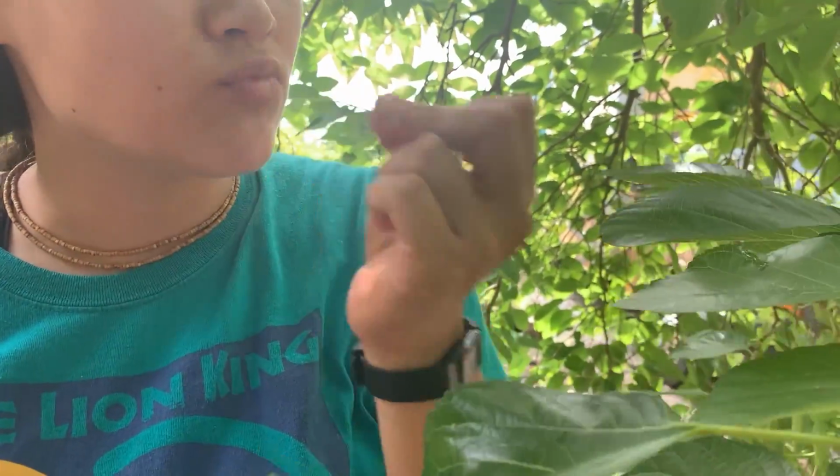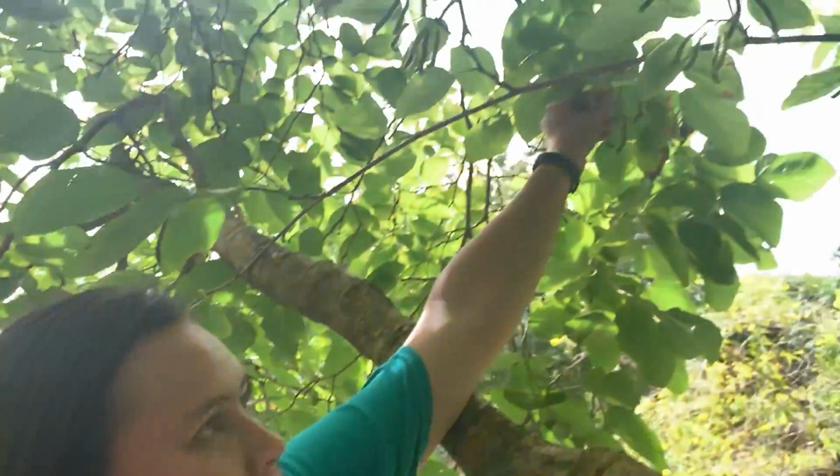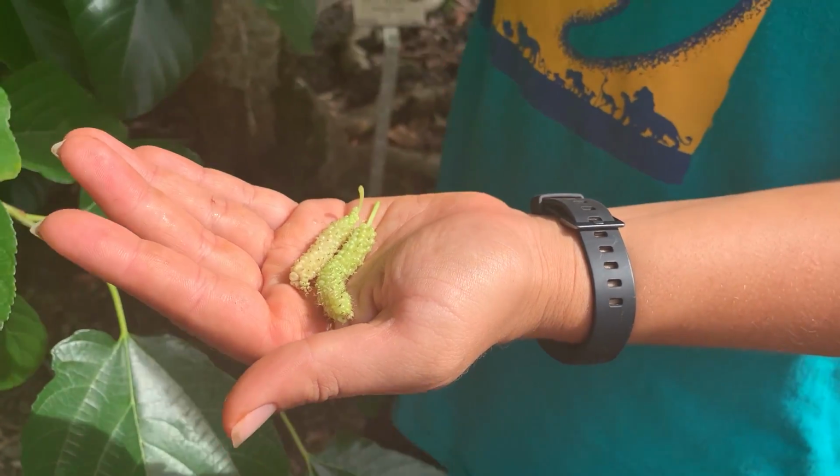This is the stuff. Just eat it plain, put it on yogurt, put it on your cereal, just munch on it. And then this tree does go dormant, so you will see the leaves fall, and come back up in spring, or there's more of them. So are there different kinds of mulberries?